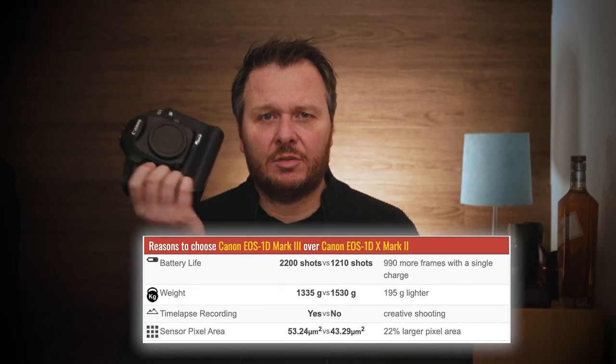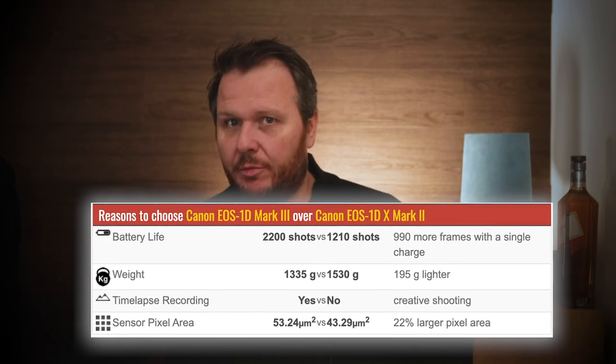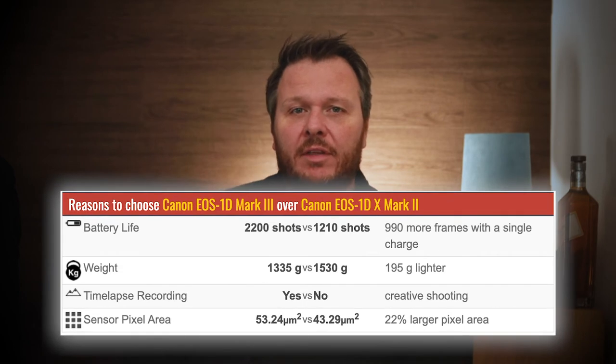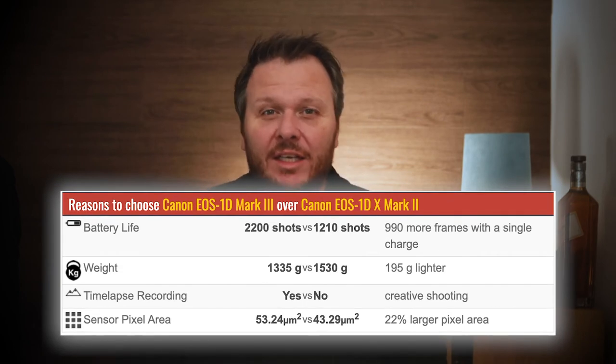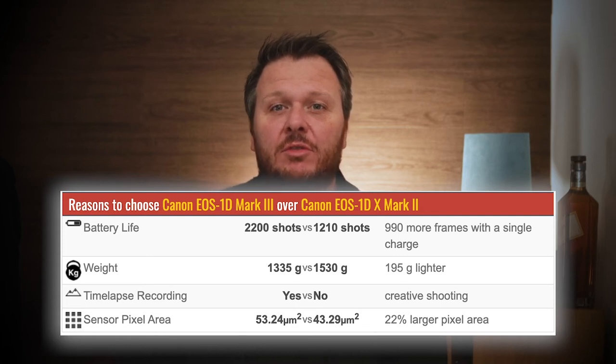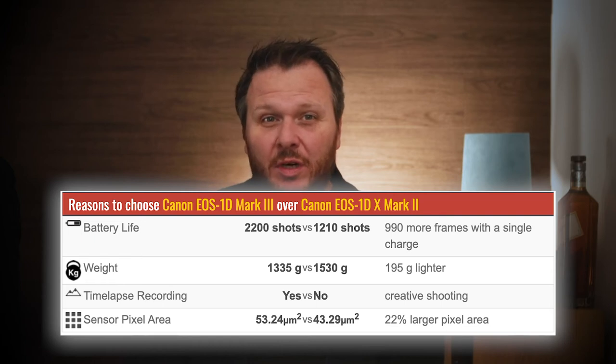And amazingly, on this occasion, it gives you four, I think, reasons as to why you should choose a 13-year-old camera over a 4-year-old camera, which I'm filming on. Battery life. The old 1D Mark III is nothing short of amazing. It says you can get over 2,000 shots on a single charge, which is less than 1,000 on the 1D X Mark II, so twice as many.